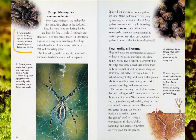Photo captions. Although they resemble beetles, sow-bugs are not insects. They are related to water-living crabs, shrimp, and lobsters. Banded garden spiders live in parks and yards across most of North America. They catch flying insects in their sticky webs, which they spin in bushes and shrubs.